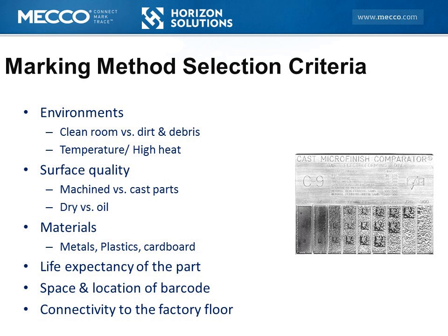What's the life expectancy of the part? We don't want to apply the best and most expensive mark if this is a low-cost piece where your traceability demands are really only if that part ever comes back.